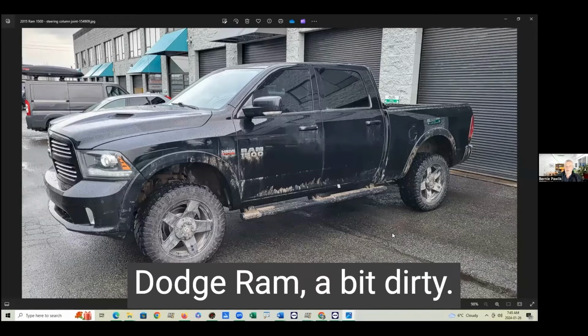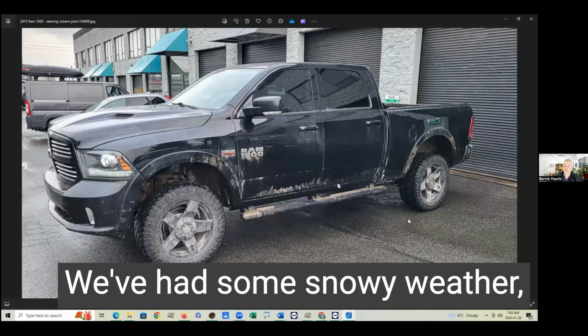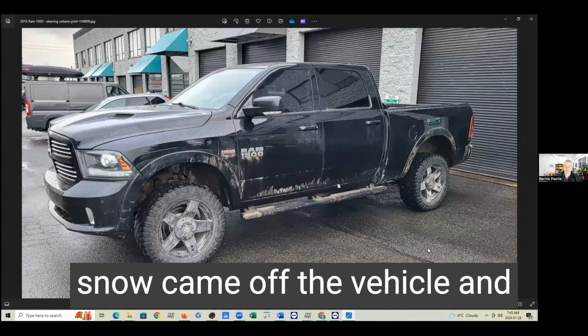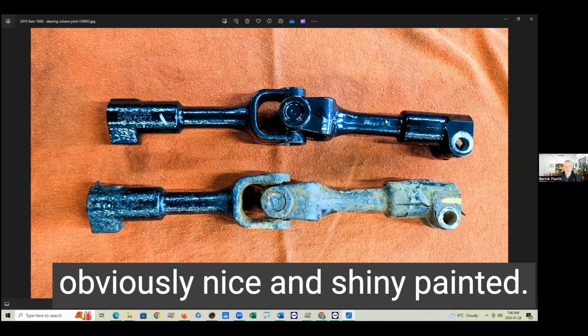I do. There's our 2015 Dodge Ram, a bit dirty. It's wintertime in Vancouver, and so this is an unwashed version of this truck. We've had some snowy weather, I believe, when we brought the vehicle in the shop. A lot of snow came off the vehicle, and there was mud underneath it. Here's a view of our steering column coupler. This is the brand new one, obviously, nice and shiny painted.